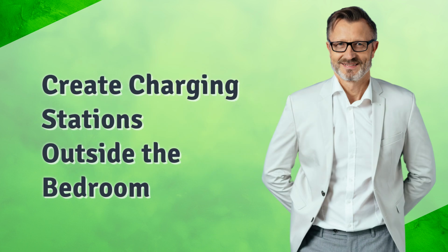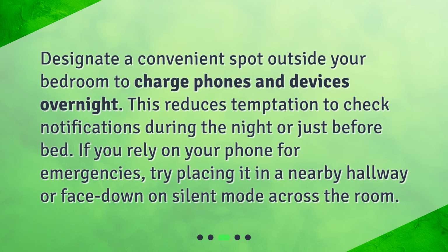Create charging stations outside the bedroom. Designate a convenient spot outside your bedroom to charge phones and devices overnight. This reduces temptation to check notifications during the night or just before bed. If you rely on your phone for emergencies, try placing it in a nearby hallway or face down on silent mode across the room.